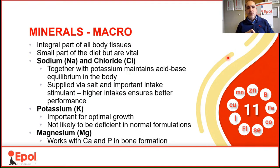Another one is potassium. It also works together with sodium and chloride in normal cell functions. In general, you don't see deficiency with the diets that we formulate, and it's not necessarily supplied as a supplement in the diet. So the diet by itself provides enough potassium for the bird to perform. I think another important part in the calcium and phosphorus interaction and the vitamin D, as we discussed before, is magnesium. Very important for bone formation, and we can't stress enough how the balance between calcium, phosphorus, vitamin D, and magnesium ensures the successful skeletal development, especially of our fast-growing broilers.